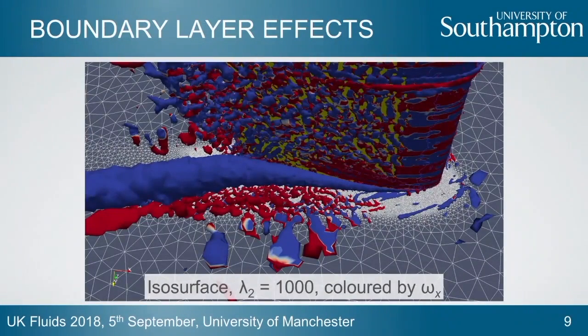So what happens when we start including the boundary layer effects? This is a movie I have to start, so I'm going to talk through it quickly before I press go. We're going to spin around, trying to give a little bit of context. We're now looking down on the foil, down on the table, sorry. The boundary mesh is shown in white.